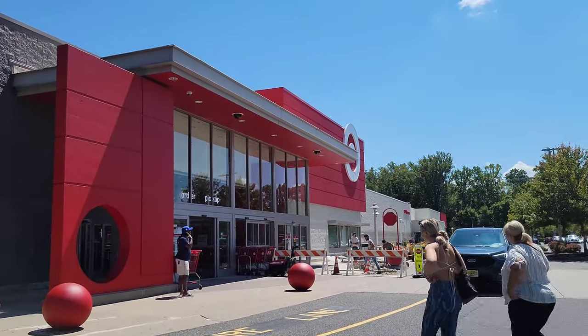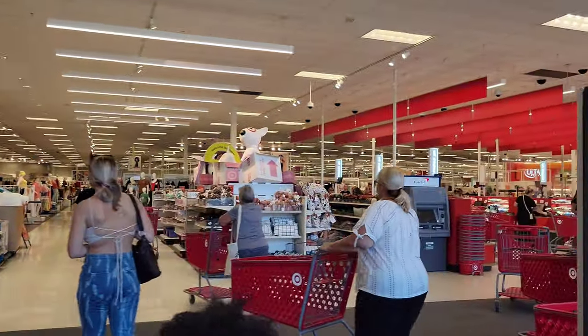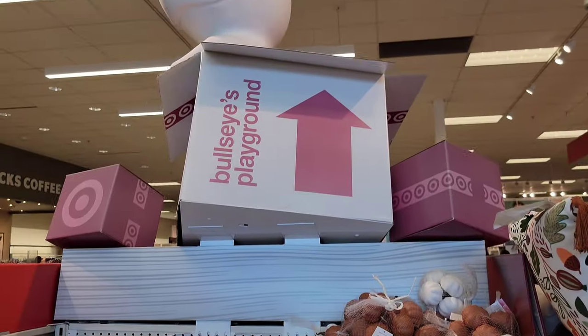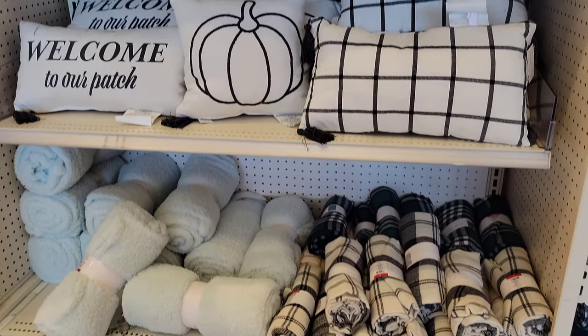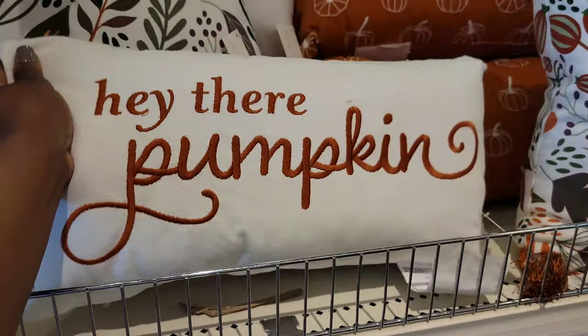I'm heading to my local Target, which is about 5 minutes away from where I live. And of course, the first place that I'll be stopping is the Dollar Spot, Bullseye Playground, at Target, which is my favorite section of Target, one of my favorite sections, I should say, because there are so many different knickknacks you can get here for an affordable price.